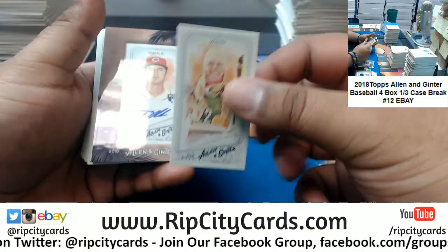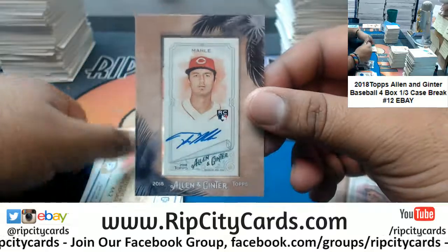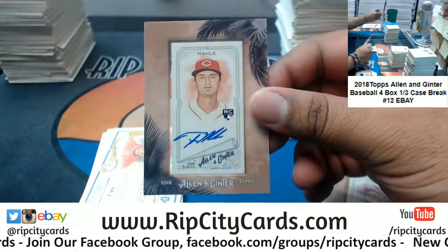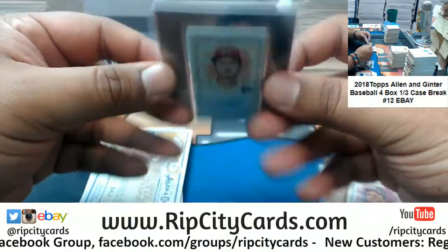Lindsey Vaughn mini there. A mini rookie auto. Framed mini auto. For Mr. Male of the Reds. Very nice.